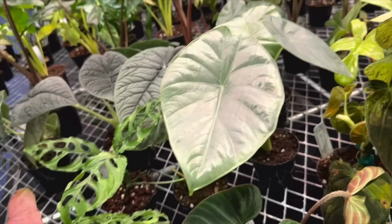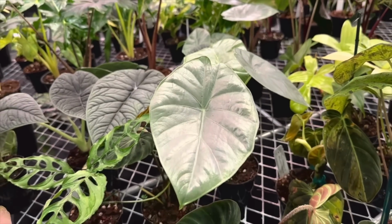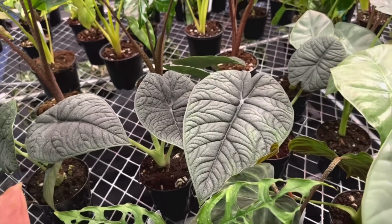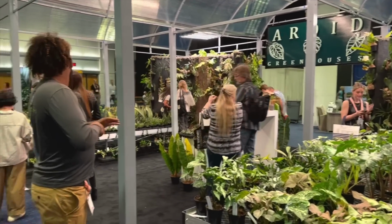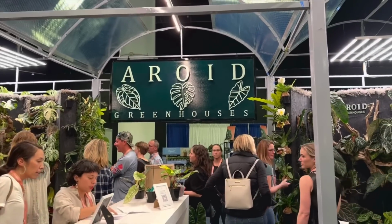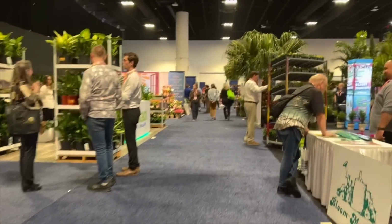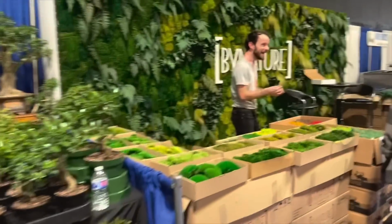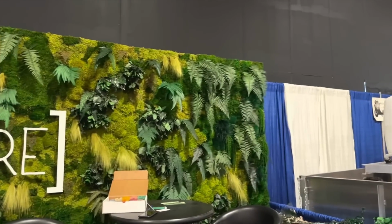Ooh, look at this alocasia. That is so pretty. It's got this silvery platinum sheen. Ooh, and that Alocasia mellow. That's on my list. Arid Greenhouses brought their best of the best, and I was so proud to see my friends pull off such an amazing feat with their booth. It was so beautiful. She's hard at work. Whoa, what's this? So cool. I'm loving all of the different ferns and mosses.